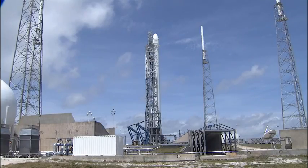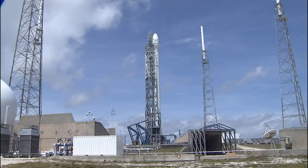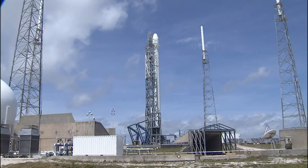The Dragon cargo ship that is launching today is carrying a variety of supplies for the station and its crew members, including several new experiments, some of which are designed to learn more about how plants grow in weightlessness.